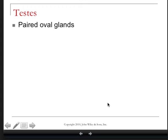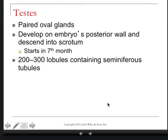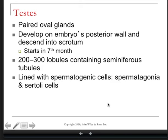The testes are paired oval glands. They sit inside the scrotum. They develop on the male embryo's posterior wall, and then they descend into the scrotum. This starts in the 7th month of life. Each testis contains about 250 lobules that have inside them a very coiled network of tubes known as the seminiferous tubules, and this is actually the site of sperm generation. It's lined with spermatogenic cells, spermatogonia, and Sertoli cells.